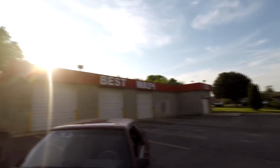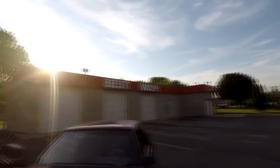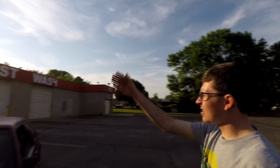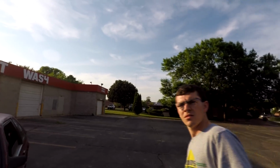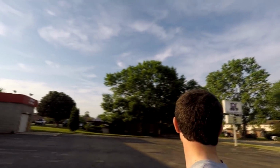You know what I was just thinking? I was like, is this actually a car wash? And it was a car wash. Then I thought, this would be a good shop. You just pull a car in, you got a lift, garage door, office. Too bad about the Humane Society.